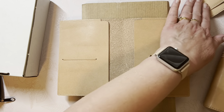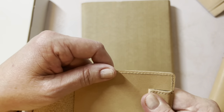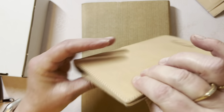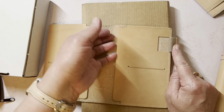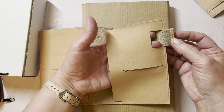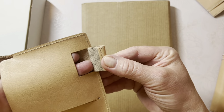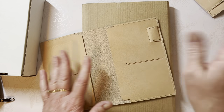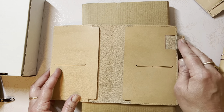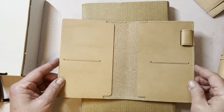It does have a pen loop here, which the way this pen loop is created, it's quite nice because if you didn't want to use it, it could remain fairly flat in the cover because it's a piece of leather that is cut out of this pocket. And then they just added some elastic to create the pen loop. So that was an ingenious idea. They took this piece from this piece, so it belongs there, right?